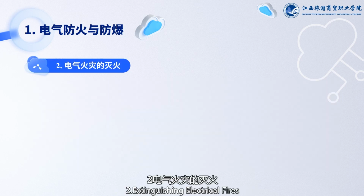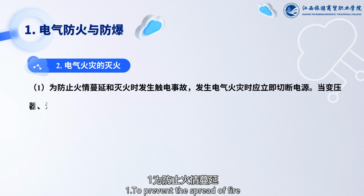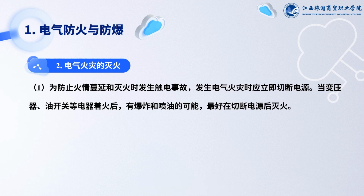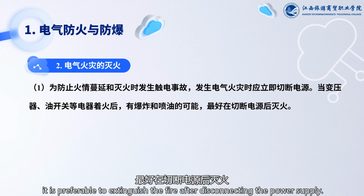2. Extinguishing electrical fires. 1. To prevent the spread of fire and the occurrence of electric shock during firefighting, in the event of an electrical fire, the power supply should be immediately cut off. In the case of a transformer or oil switch catching fire, there is a possibility of explosion and oil spray. It is preferable to extinguish the fire after disconnecting the power supply.